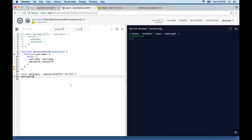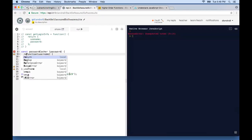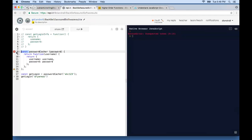So if I do get login and type in my username, somewhere my syntax is wrong. On line 9. What have I done? Can't believe you guys made me actually answer a question and have to think at the end of the night. Well, let's try it this way. Oh, I forgot a return statement here. No wonder. So make sure that you are returning your anonymous function or else you will get an error, just like me. Okay, let's try it now.